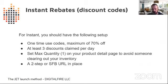Something else you want to do is go into your product listing and set the max order quantity to 1 or 2. Some people do 5, 10, whatever you're comfortable with. The reason you want to do that is if somebody gets a hold of multiple promo codes, or if they add multiple of those items to their cart, they can't get that discount on more than one item. So you want to set that max quantity to 1.